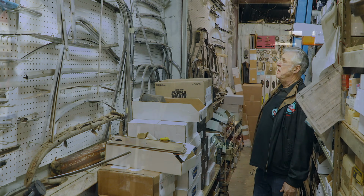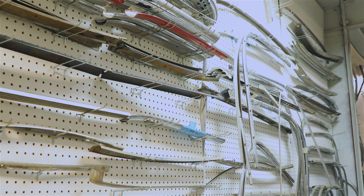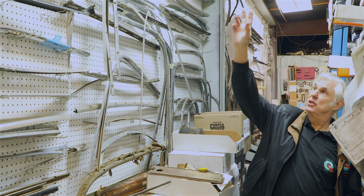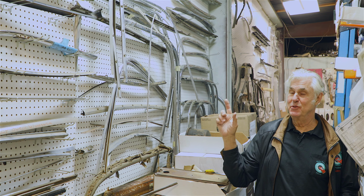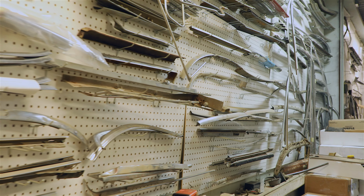This is our area where we have a lot of specialty convertible trim. You can see we've got several different 4x8 sheets of pegboard just loaded with it. None of them are listed in our store. We hope to get to it. But if you use the word trim on our media, email, call us up, we will look for that piece for you.